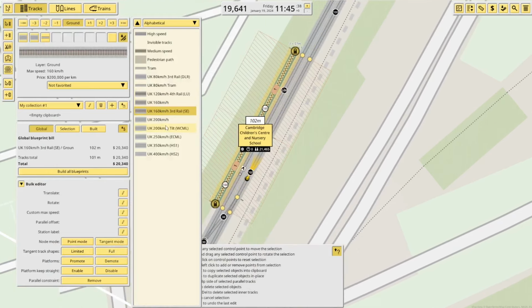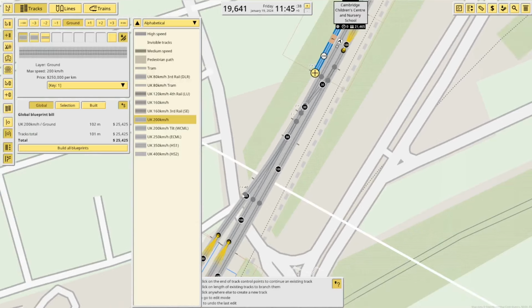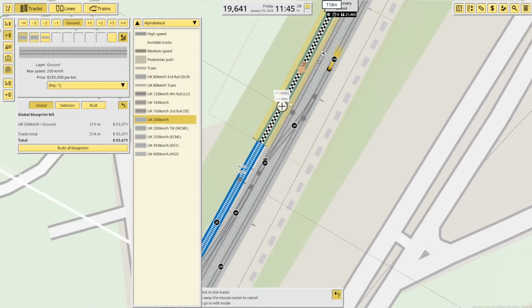All I have to do is, I'll show you. Basically, I'd have to just change, like, promote and demote. So promote it to a platform and demote it again, and then I can work with that. So let's go from there to here, and then into that.